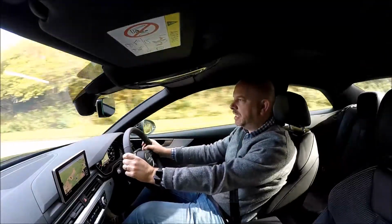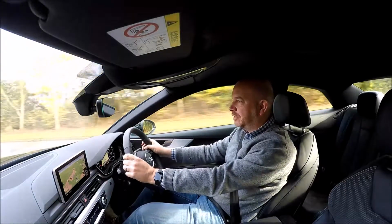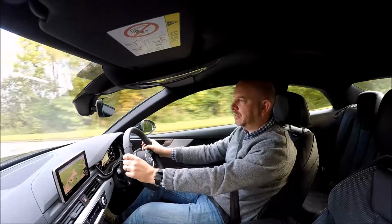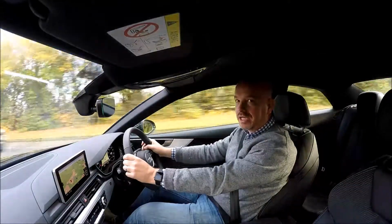I haven't tested a diesel for a while, not since my own A7, and this is a bit smaller than my car. It's the A5, this one is a V6 diesel, and it's the lower powered V6 diesel, only 218 PS or 214 horsepower if you prefer. When I say only, it still does the 60 in 6 seconds. That's pretty quick, isn't it? That's nearly as fast as my A7. And when you compare it to the S5, which is the performance version of this, it's only a second and a bit slower than the S5.